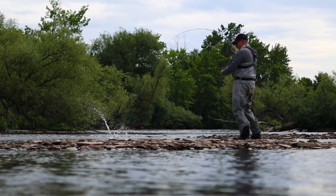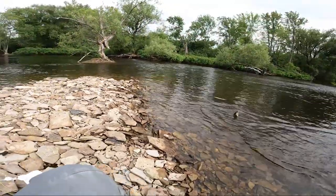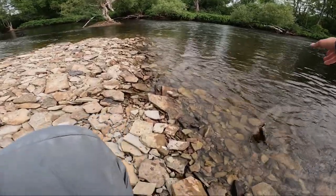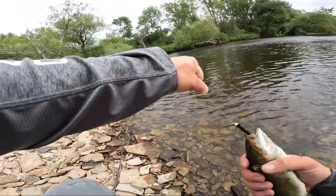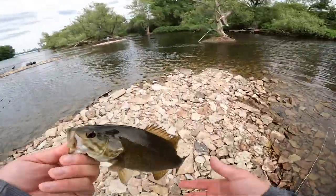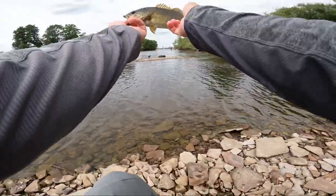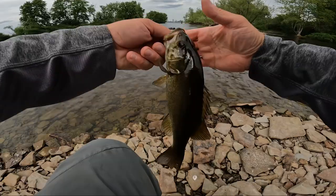This pool is loaded with fish, man. Absolutely loaded. Another gorgeous fish on fly. You can't even complain about this. They're not giants, but gorgeous little smallmouth bass. How can you complain, man? That is awesome.